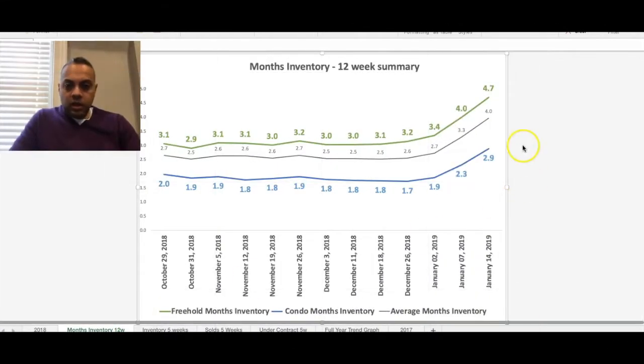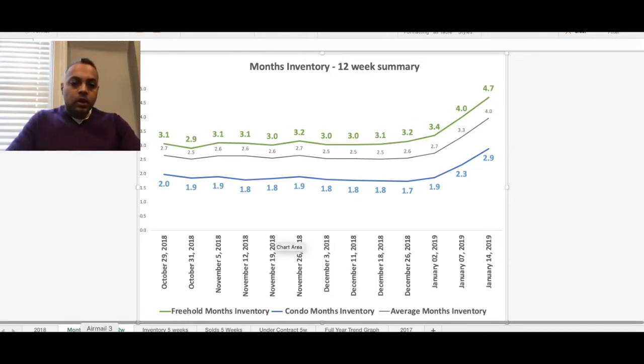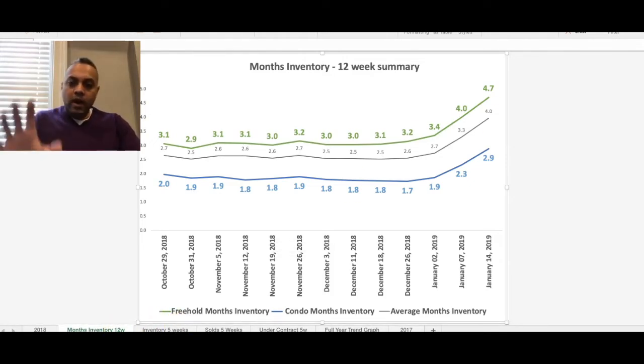So taking a look here, we've got 4.7 months of inventory in the freehold market, almost 3 months in the condo market, an average of 4 months of inventory. So if you are a buyer, this is a time for you to take an opportunity to negotiate a better deal. If you're a seller, you have to hang in with patience, and you have to list your property at the right price. There are 3 ways you can list a property: fair market value, above market value, or below market value to get a buyer frenzy. So if you are a seller, remember that you want to price your home properly. Pricing it at 2017 numbers is no longer the case.